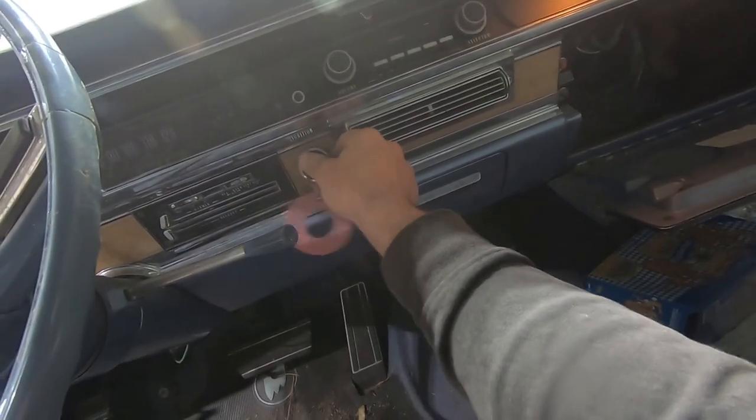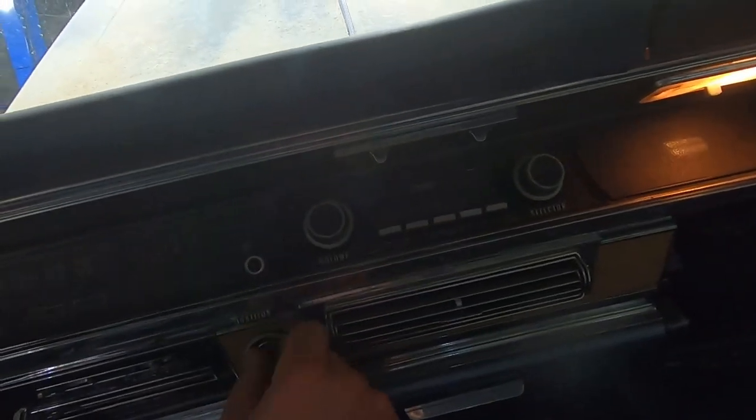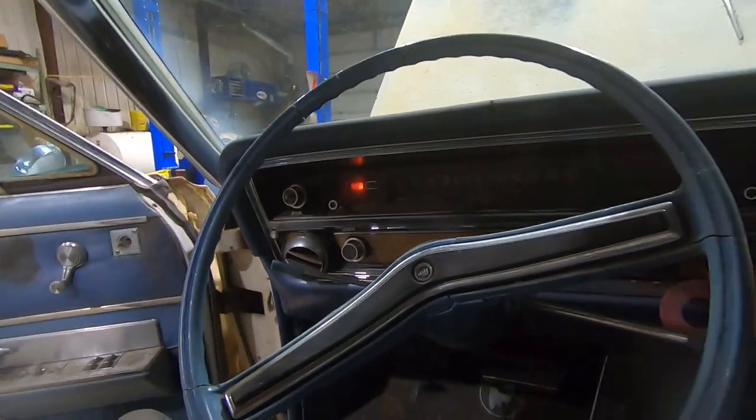Okay. What do you guys think? Oh, the lights come on in the radio. The gen light comes on. Look at how that thing fluctuates. Here goes nothing.